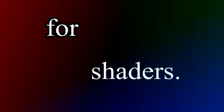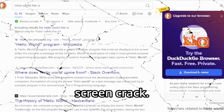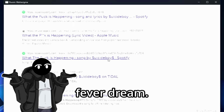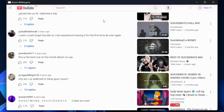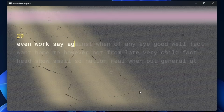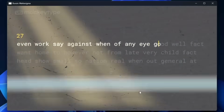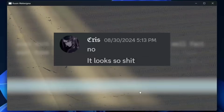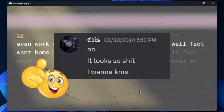Now, for shaders, I wanted the most obscure, useless, and unnecessary ones that exist. So now you can turn on a screen crack, a shader that makes stuff look like a fever dream. For the record, I have no idea what a fever dream looks like. A random highlight shader I added for no reason. And a sunlight shader from my past similar project, Redcode. And if you're wondering, here's how the browser currently looks with every shader enabled. Or in the words of a friend of mine, yes, it looks so good I wanna try it. Which is always a good sign for a FaceDev video.